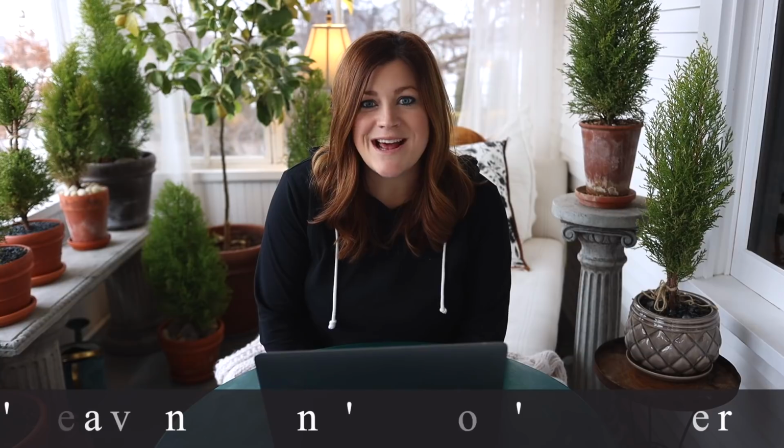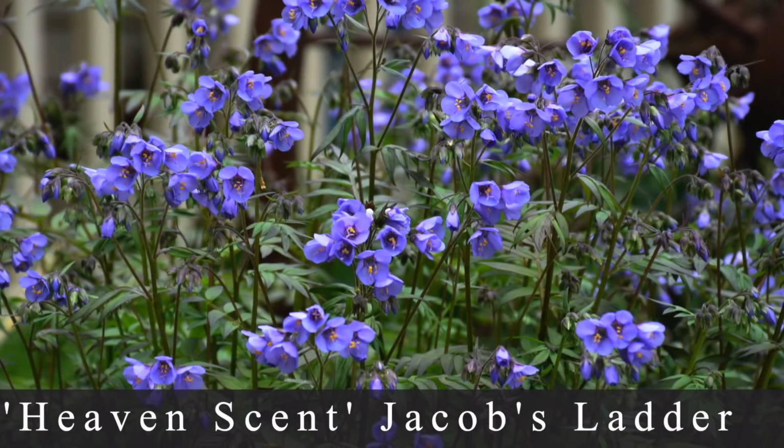Number 7 is a Jacob's Ladder called Heaven Sent, and it's just one of those plants that's very nostalgic for me.